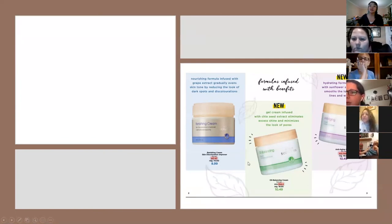So the solutions line is definitely the more budget-friendly product line as opposed to the Anew. It's a good starter line for people who've never used skincare if they want to get in on an entry level skincare product, I would say, right? So the new ones are the oil balancing one, which is formulated with chia seed extract, and then the anti-aging one, which is formulated with sunflower seed extract.